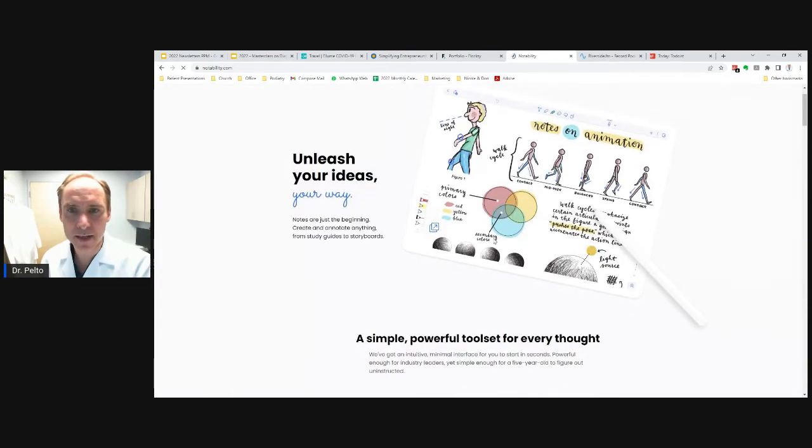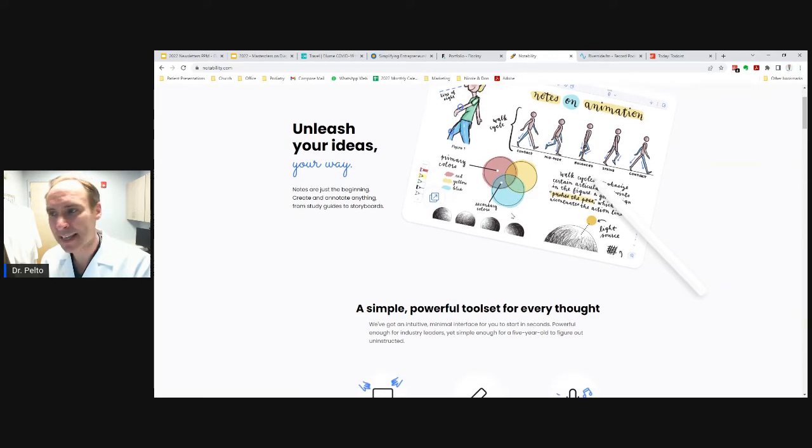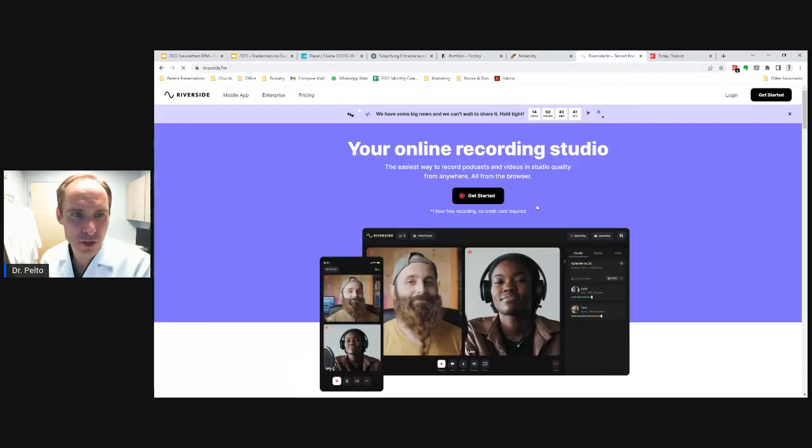Another one he told me about is Notability. I don't use an iPad, but he does everything on the iPad and he does all of his notes. So he writes things on the iPad, and then he sends it to Floxy, and they'll make different worksheets for his customers and things. And we also talked about Riverside, which is a way of doing a podcast with others. I use Zoom, but I guess the quality is a lot better with Riverside. So I am familiar with that as well.